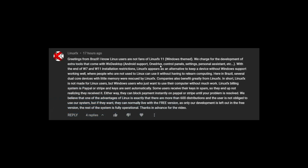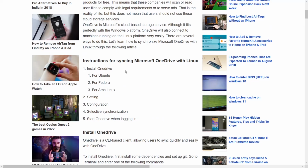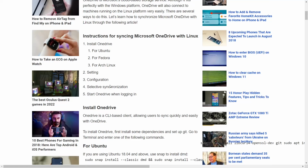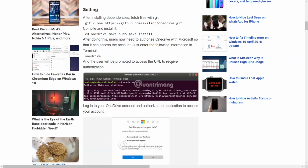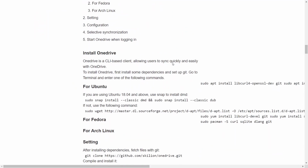Then it says OneDrive. Okay, let's look at this real quick. If you just zip on over to something like Be an Explorer, how to sync Microsoft OneDrive with Linux, they've got step-by-step how you can sync and install OneDrive on Ubuntu, Fedora, Arch, settings, configuring it, selecting what kind of synchronization you want, and start OneDrive when logging in. And it goes through it step-by-step, all the terminal commands that you need, and how to set OneDrive up.